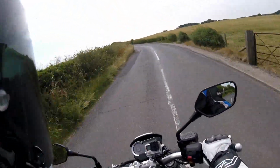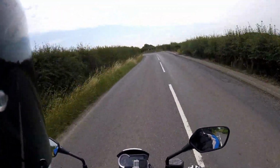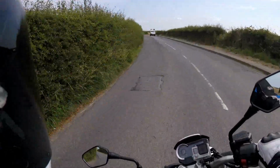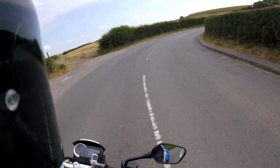What else comes on this? Oh, that I forgot to mention. Yeah, the Plus also comes with heated grips. Comes with heated grips. There's a little button just to the side, and it comes up on a display on your dash.